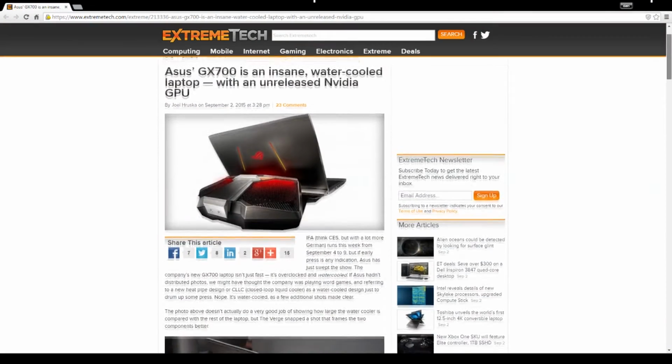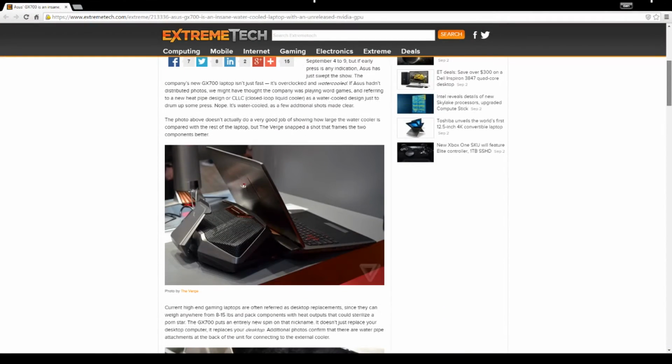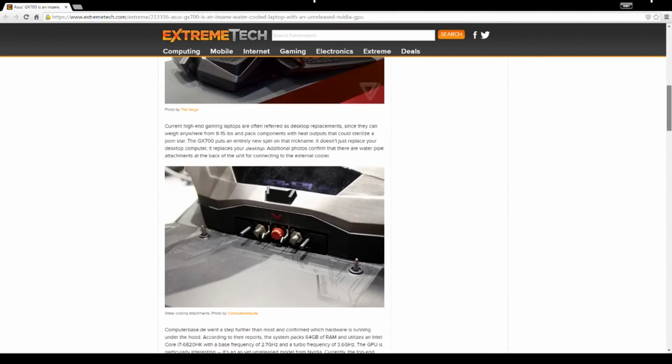The most noted feature of it is the giant protrusion coming out the back, which contains the water pump and radiator, which will cool both the GPU and CPU. Speaking of which, inside there will be an Intel 6820HK, which is a quad core presumably, with a base clock of 2.7 gigahertz, a boost clock of 3.6 gigahertz, and on Intel's Skylake architecture.